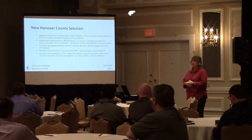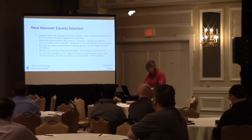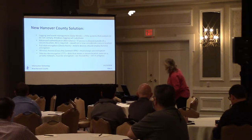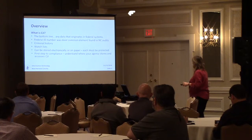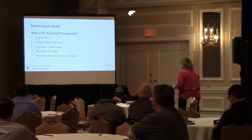How are the files transmitted back and forth? Why is this just jumping ahead? So we have case files. I think the batteries need to be changed in this one.